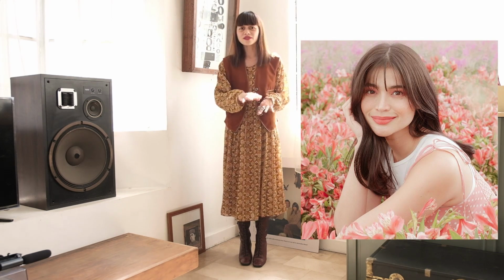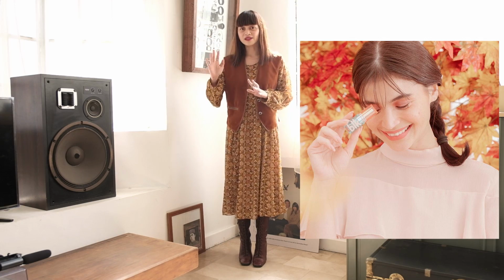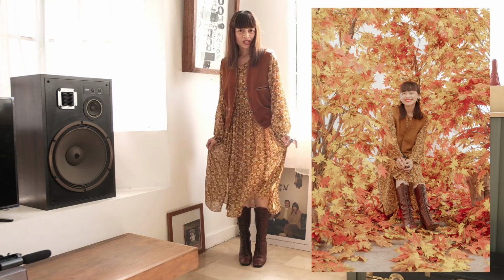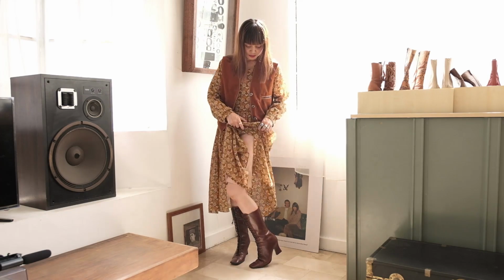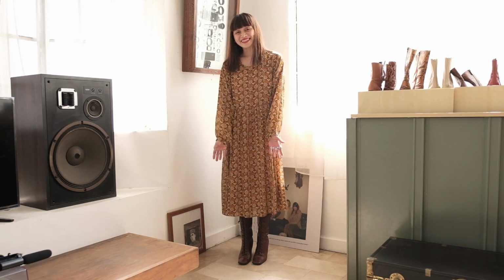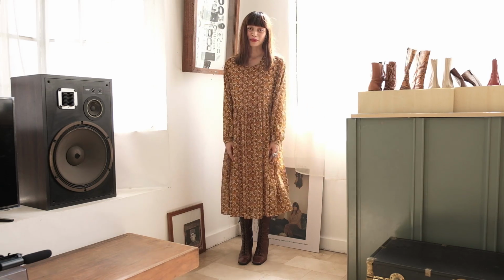So one set was all pink flowers, the other set had white flowers, and the last set had like autumn leaves, and this blended in really well. So it's a little sheer, but I'm wearing a slip underneath that's skin toned. Without the vest, it looks like this. I could also probably just wear it plain or maybe with a belt.